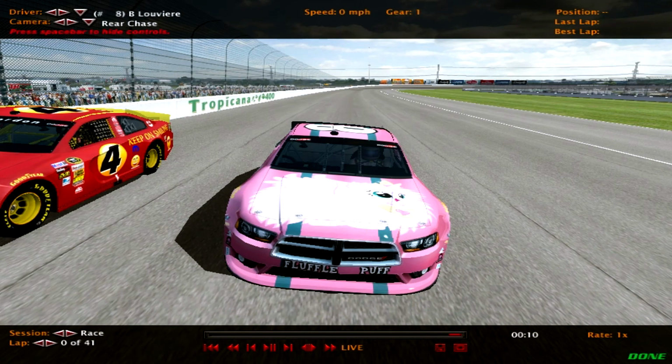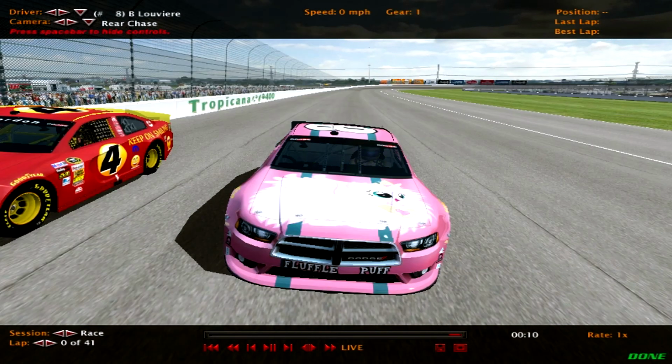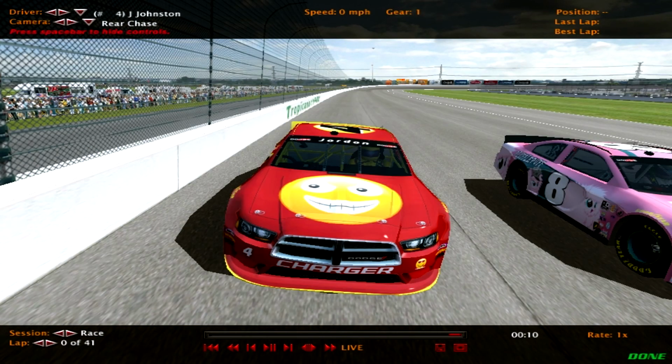Probably the weirdest team in the field. We got Biggie Luvia and John Johnson. It's qualifying last at Binky. So guess what? This is the matchup of the year. These two fighting for 41st. Yep, the battle for 41st place in the points is probably going to be the battle of the year, believe it or not. And because these two are evenly matched and evenly stupid.